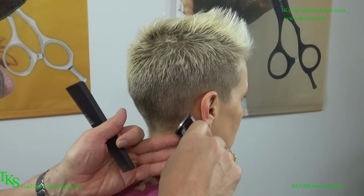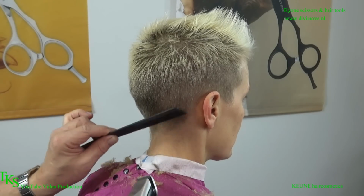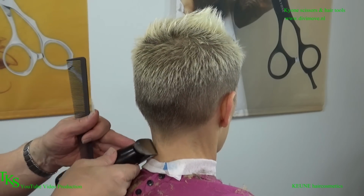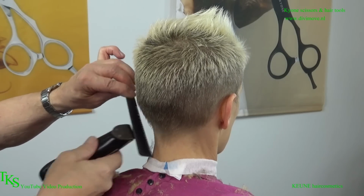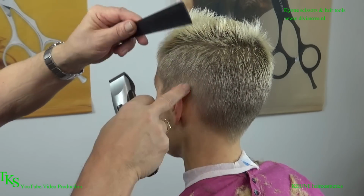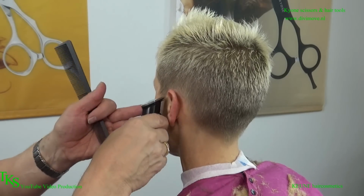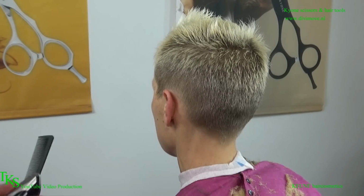Creates the shape of the neckline. Now she has a wonderful natural shape in it. Same of course you do on the other side. Again, be aware that you don't take too much off, because you get lost of the way of cutting with scissor or comb. Just gently take the underlines. So far the contour, and now I can go to the upper hair.